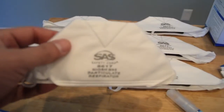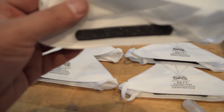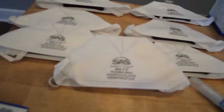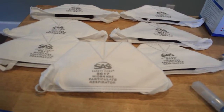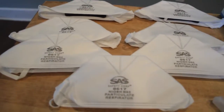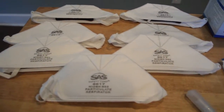I was very impressed by the quality of these. Cloth, they're thick. They have that foam padding. The elastic is good. They call them particulate respirators. I expected little paper masks, but these are worth the $2. I'm sure they were more expensive than that.